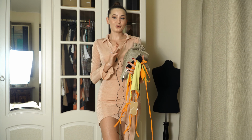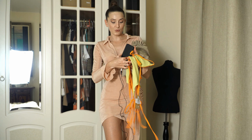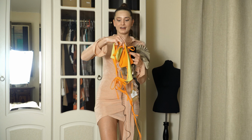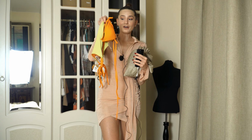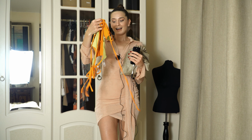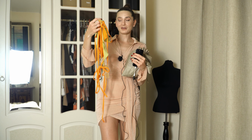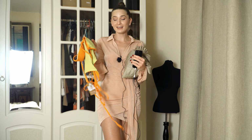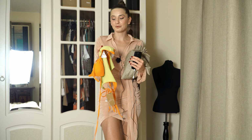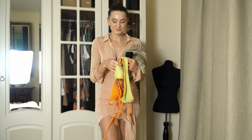So guys, I want to show you everything. I have very nice bikinis. Also, one of them is very interesting: if you want, you can choose orange, or if you want, you can choose green. So it's like two in one. I really like this style, and sometimes, you know, if you just have one bikini on your vacation, you can just decide which color you want that day. So it's super nice and super easy to take with you, just one bikini, and that's it.